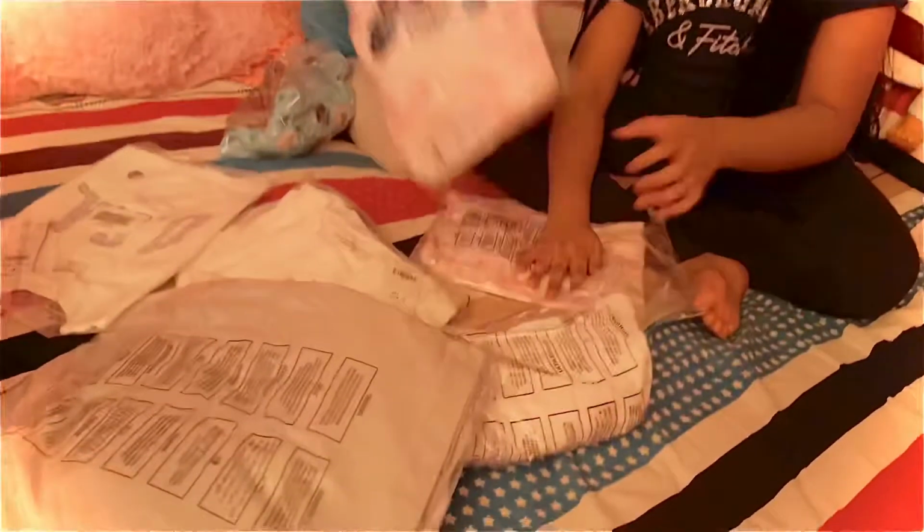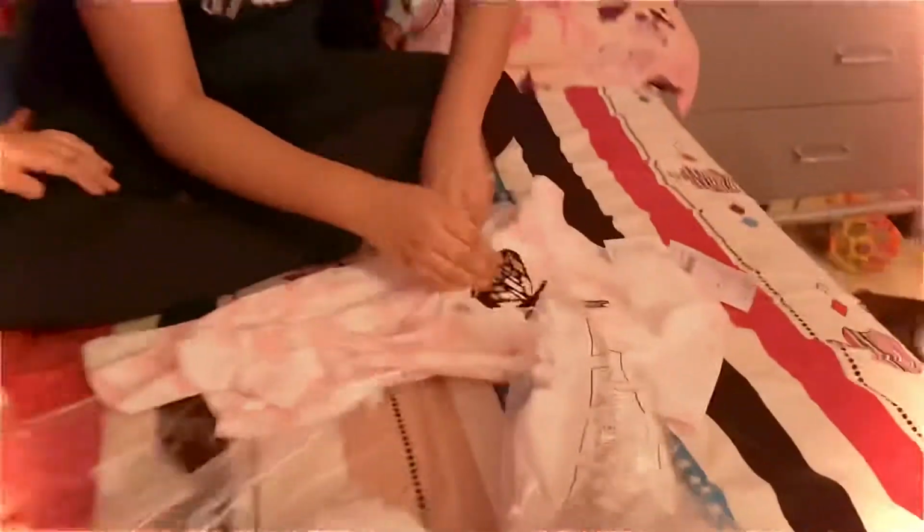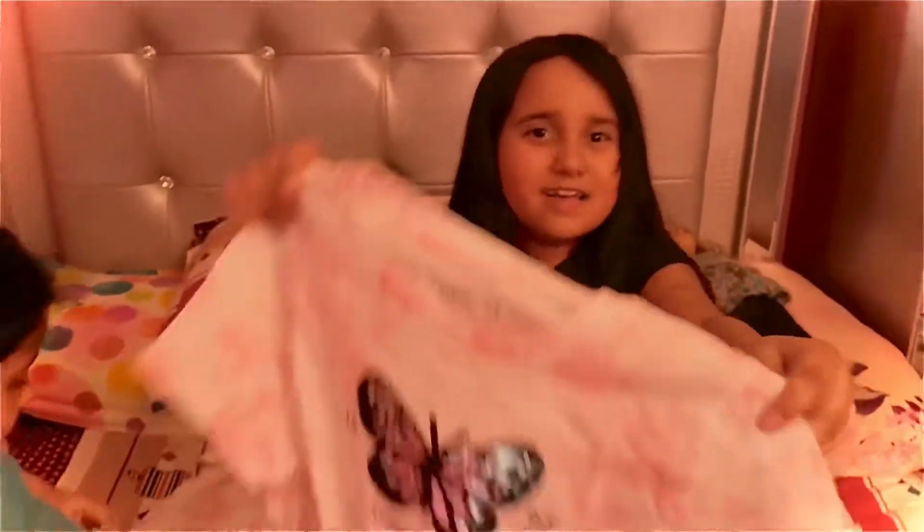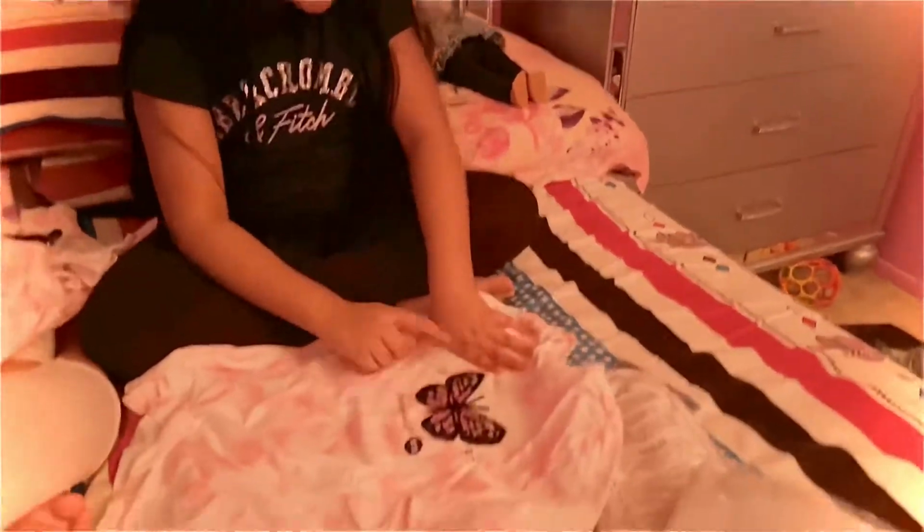Oh, that's how you open it? Like, here, I got yours. Wow, it's beautiful. And it's sequin. Look, you can color change. See, it's color change. Let me see. Wow. Let's see all... because she always fights with you. Yeah, so we just got twins. Same thing. So this is for you.